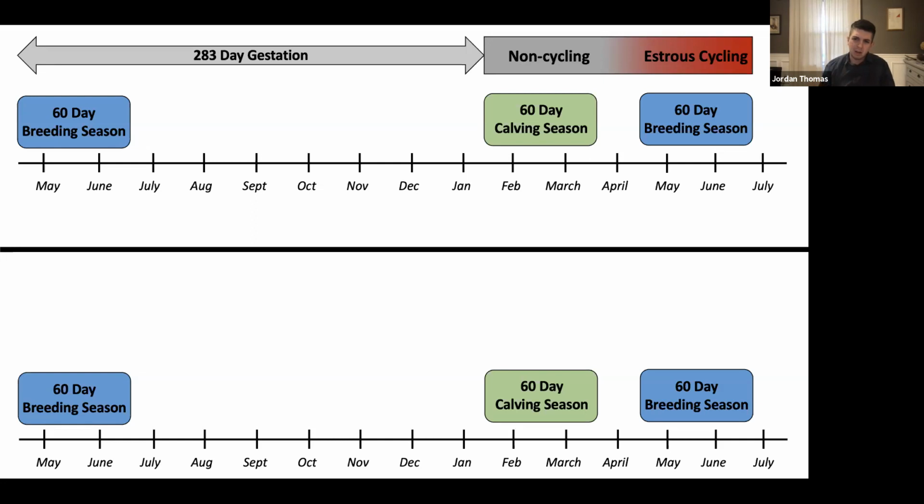And so if you think about that in a 60-day period, a 60-day breeding season, not only does she have an opportunity to become pregnant early on in that breeding period, but even if she doesn't, she has multiple opportunities to become pregnant during that 60-day breeding period.